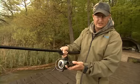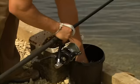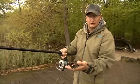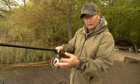Absolutely brilliant stuff, this, thin as cotton, really, really strong, goes off the spool brilliantly, but you have got to respect it. So keep splashing it with water while you're spodding, and that will stop too many loops coming off together and causing what we call braid carnage. And that's attached to a 30 pound Armor Cord leader. Not the 50 that I'm using on the marker setup. 30 is more than strong enough for me.